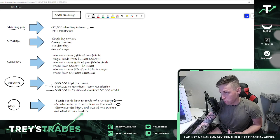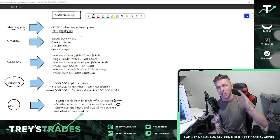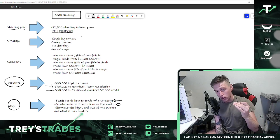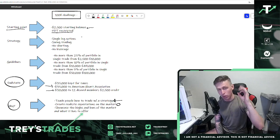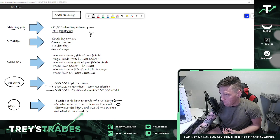$2,500 starting balance, which means that I'm going to have the pattern day trading rule restriction, right? What does this mean? It means that if my account is less than $25,000, I can only execute 3 day trades, i.e. buying and selling a security or a derivative in the same day, in a 5-day period. I can only execute 3 of those in a 5-day period until I hit that $25,000 magic marker, in which case I will be able to execute more than 3 day trades in a single week.